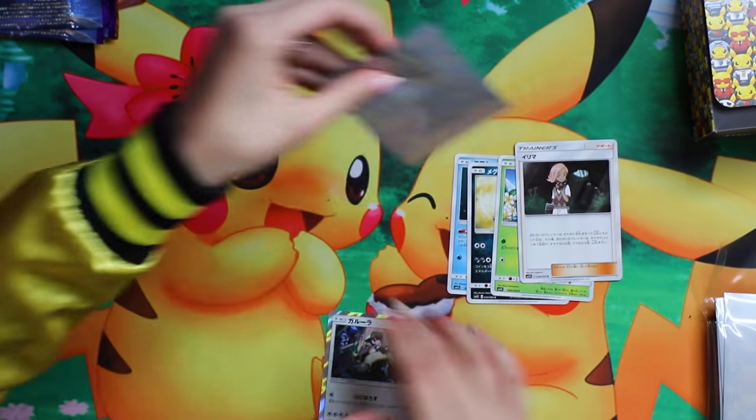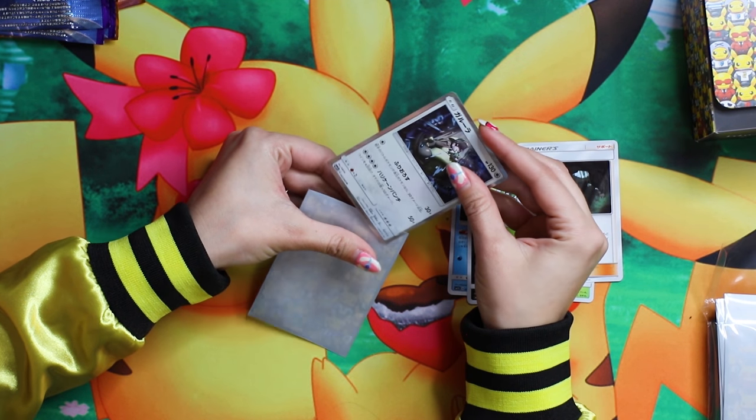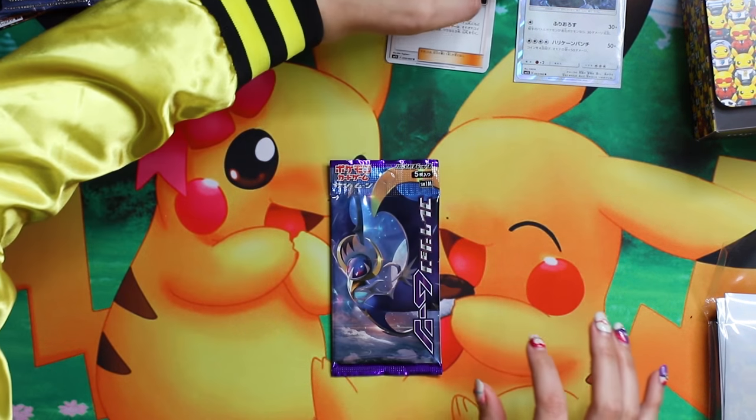Okay, we're gonna put Kangaskhan in a sleeve because it's pretty. I put all my holos in sleeves just because I want them to stay pretty. That was the first pack. Let's alternate. Let's go into the moon pack. Am I wrong? I'm saying like a sun pack and then a moon pack. I'm just going by colors, so I might be wrong. Sorry guys, I'm still learning. I'm a bit of a Poke noob, but I'm trying. Oh, some of these are just so easy to open, and then other times, not so much.